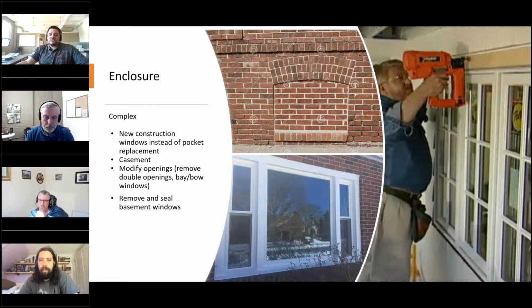Thinking about basement windows, do you need basement windows, especially in some of these older homes? Most energy efficient window is sometimes a wall. Even just adding a rigid foam board in the opening and sealing it off is a lot better for efficiency's sake and security.